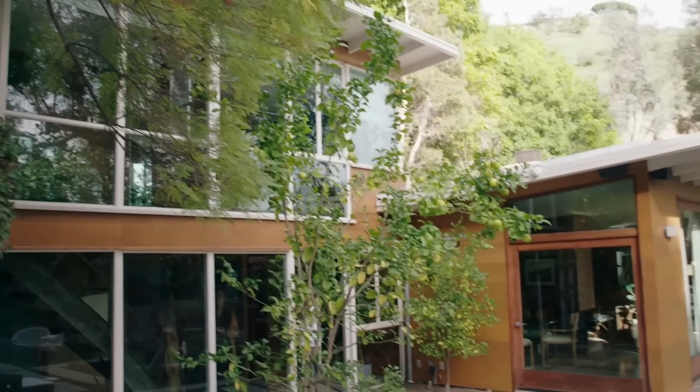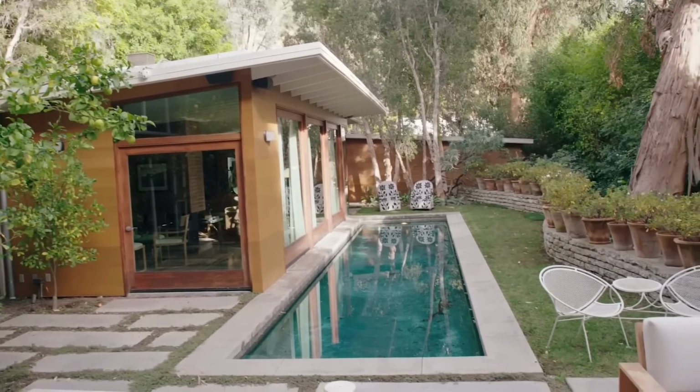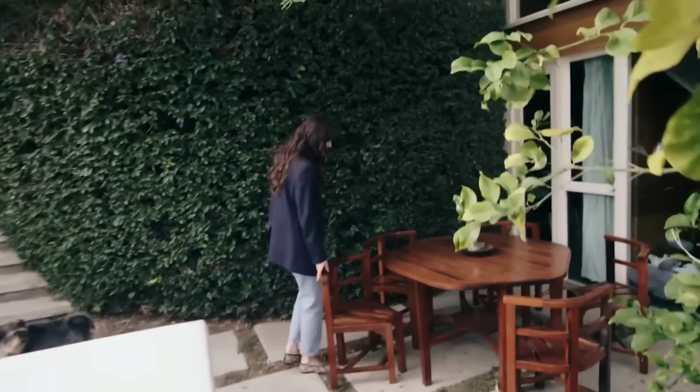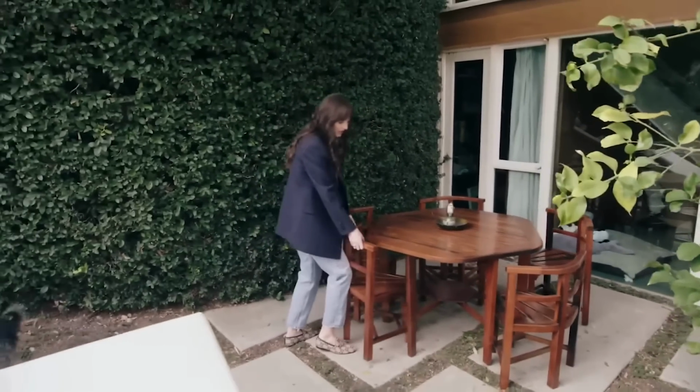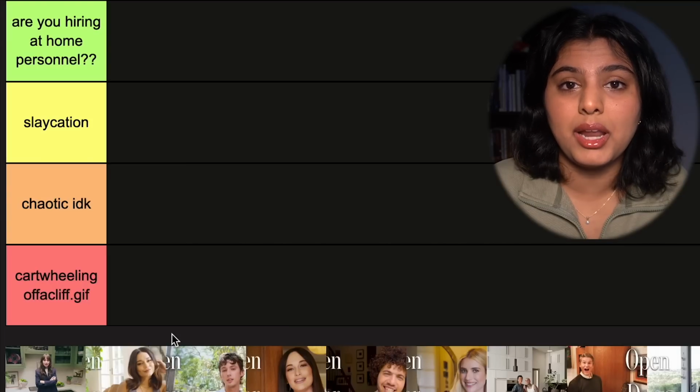This is outside. I wanted you to see this table and chairs over here because this was made out of the wood from Winston Churchill's yacht. What the f? Winston Churchill? Dakota Johnson's got that British bulldog spirit. Yeah, okay, I'd live in this house. This house might actually heal me.